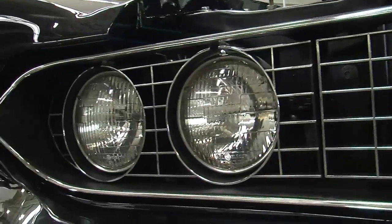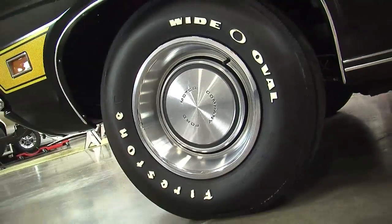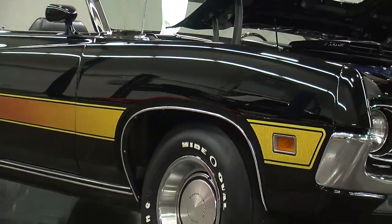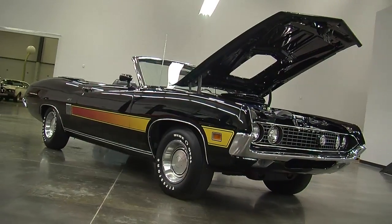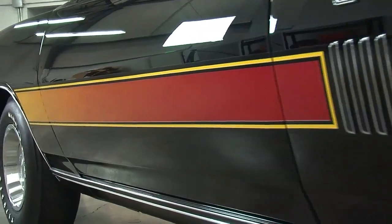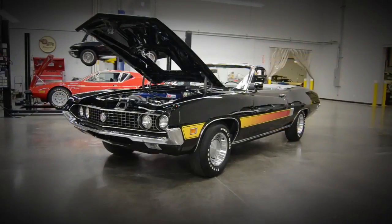Interestingly enough, the fancy Torino GT came with these plain Jane hubcaps. This car came from the factory with 14-inch wheels with dog dish hubcaps. I mean, nothing really fancy there. You'd expect it to have a Magnum 500 wheel or something a little more jazzed up, but that's not the case. But one of the coolest exterior features is the laser stripe. This one goes from yellow to red, and it really just jumps off this black exterior.